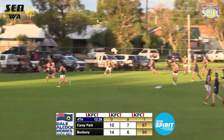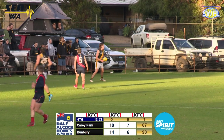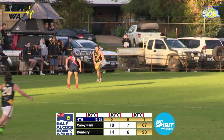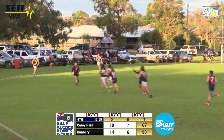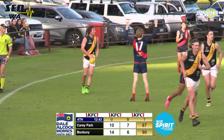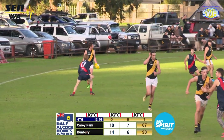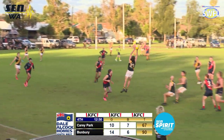Bunbury bring the ball in and they're looking there. It's a short kick and find Bilsich still inside defensive 50. Gadecki stands the mark. He's been terrific all day. Bilsich comes down the wing towards the commentary box there looking for the big fella in front. Nice grab, that is Jackson Oliver, and Oliver takes the mark. He's been called to play on.